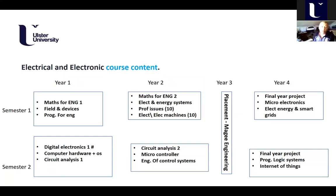reasonably evenly between the electrical, which would be your higher voltage, your higher power, and the electronics, which is your lower power, lower voltage, and more controlled systems. And we try to split that between the two. And you can see here in the structures, for example, in year two, semester one, we have electrical and electronic machines. We have electrical and energy systems. And in the second semester of that, then we're more into the electronics, where we have microcontrollers and circuit analysis.